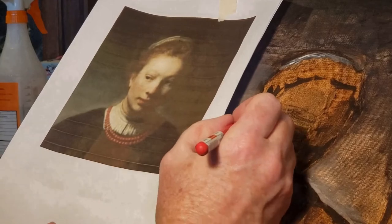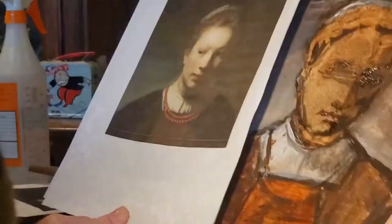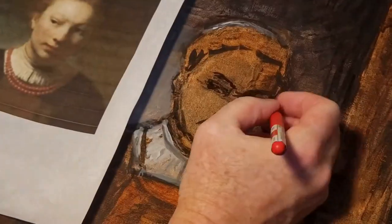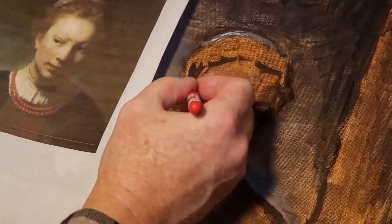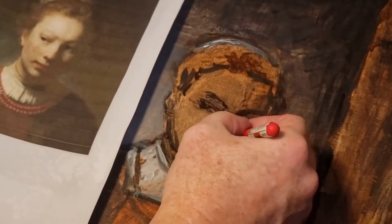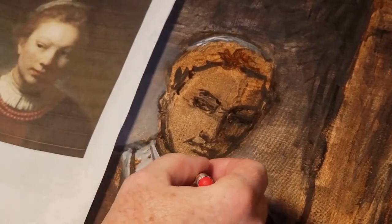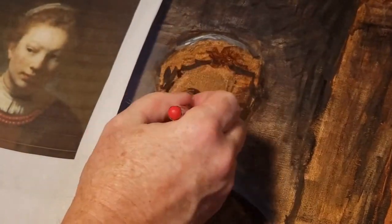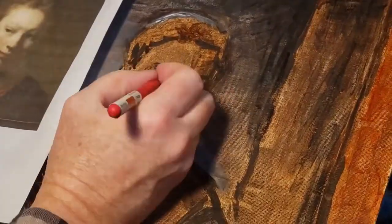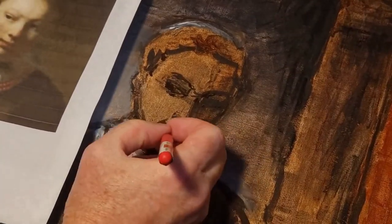Well, now, using the ideas we've mentioned on how to indicate the face, I'm drawing with the brush, with the burnt umber, and when I've got a reasonable likeness, we can start filling in the flesh tones. I apologize that we got a lot of the back of my hand in this section, but you'll just have to take my word that I am drawing that face. We'll try and correct that later.